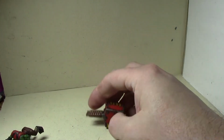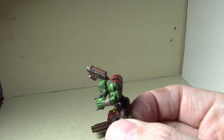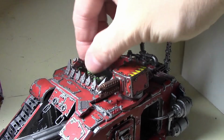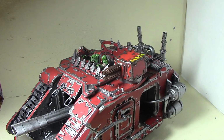But I have finished all the little magnetized bits here. Well, almost all of them. I say I do the grot. So I've finished the driver, all three weapon options, and the turret, and then the turret blank here. Those parts are at least all done. So it looks pretty good at least when it's sitting on here. Yeah, that's basically where the driver's going to be standing. So that's all I've done on the big track, or pretty much anything else hobby-wise this week.